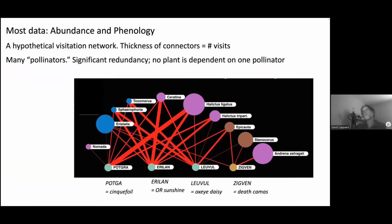So here's one take on that. I'm going to consider the morphology piece of this. Here would be a hypothetical, I just made this up. This is a hypothetical pollination network.